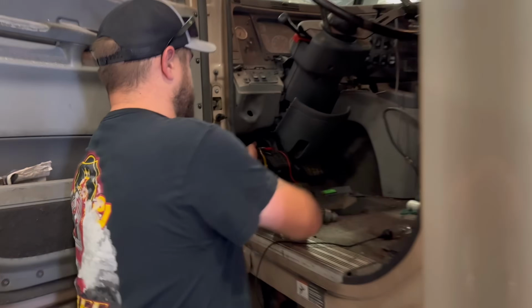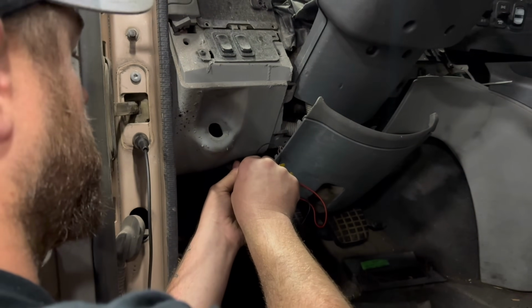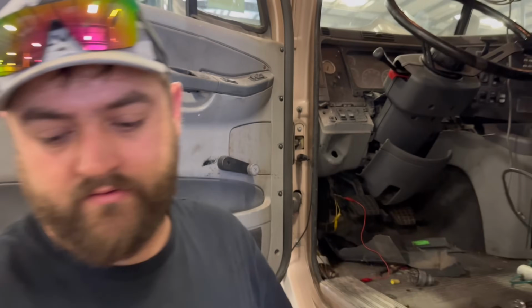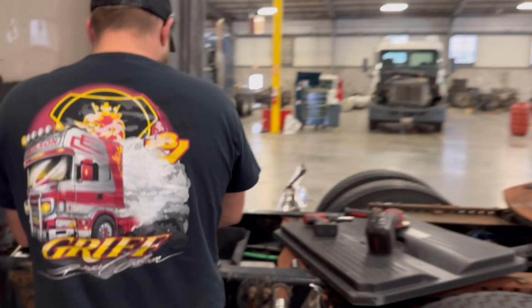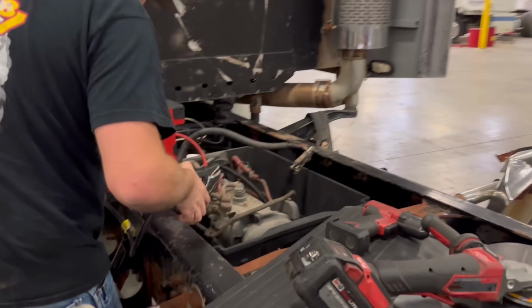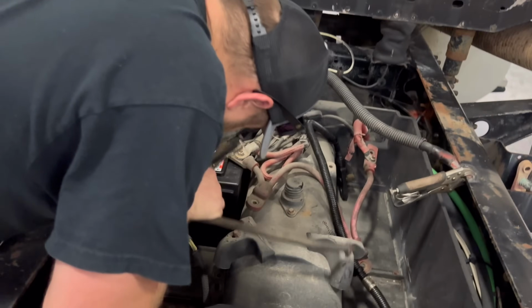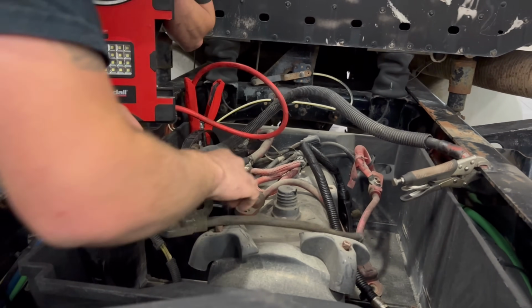So what we need to do is now hook the jump box to it. Fingers crossed. Jump box is happy. Yeah, it might be with some weird thing. All right, ready? Here we go. I don't think our jump box is working. Another one. Oh, we got something steaming. The battery or this? So bump it over and I'll look.